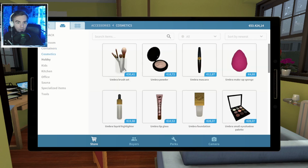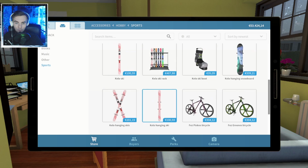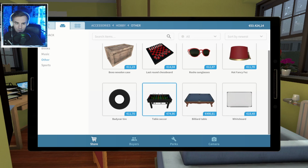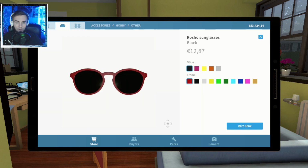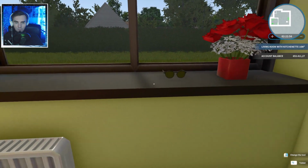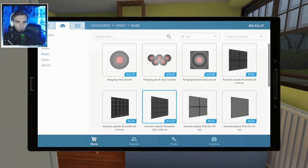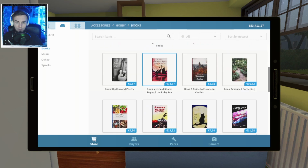Containers, not really cosmetics, obviously, no. Hobby, sports, no, other, not really. I guess we could put some sunglasses here, right? You never know when you need them. Music, we have done that. Books, okay. Art, not really. Okay, books.